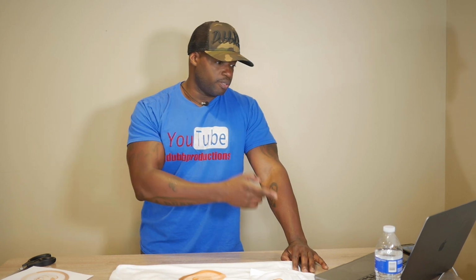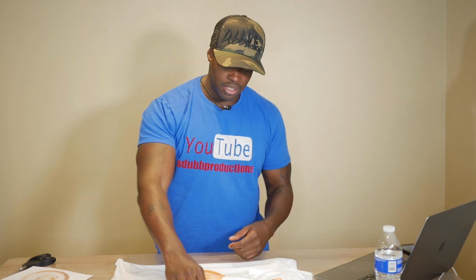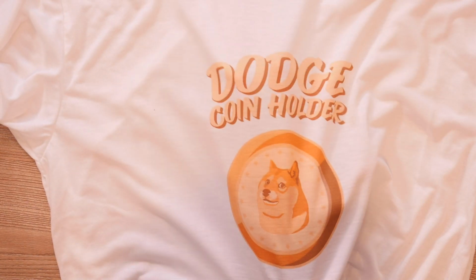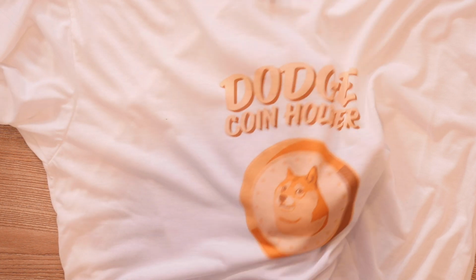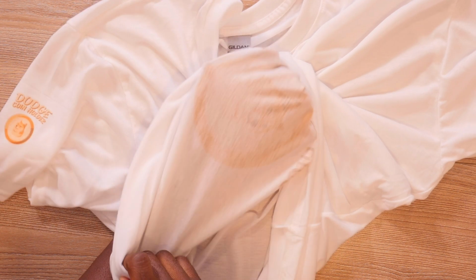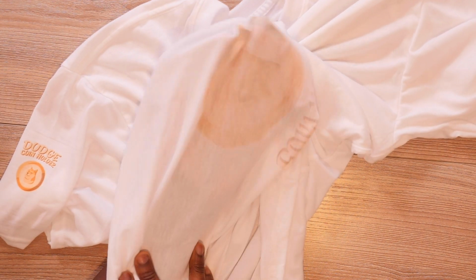I hope you have an idea of how easy it is. You guys saw exactly what I did. I downloaded this image from Vexels, put it in my computer, sent it to the printer, printed it out, pressed it on the shirt, got a product. And look at the quality. I forgot to show you guys the quality. Let me zoom in a little bit so you guys can see it. Look at this. This is infused into the shirt. It doesn't get better than that, guys.